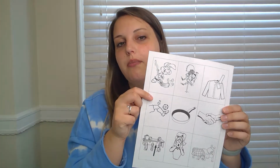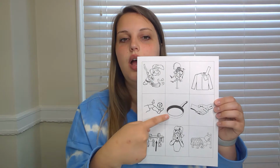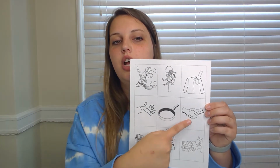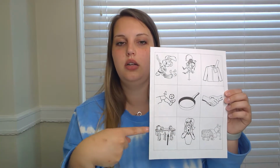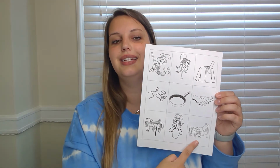Okay, one more time through our game board. We have sweep, dunk, tag, knee, pan, shake, hook, shock, and hide. Those are our 9 game board pictures.